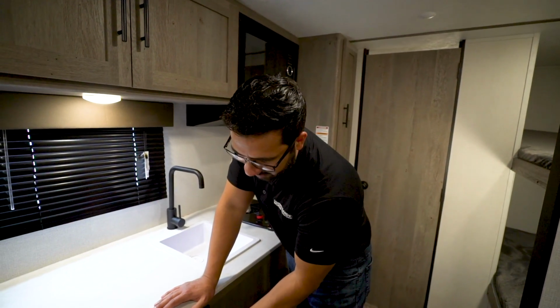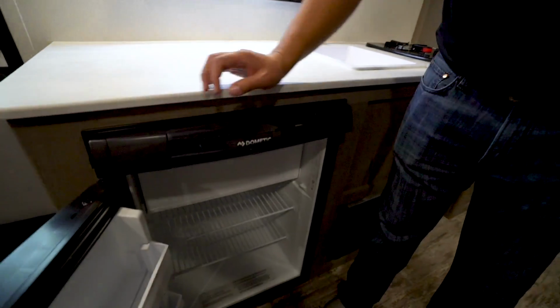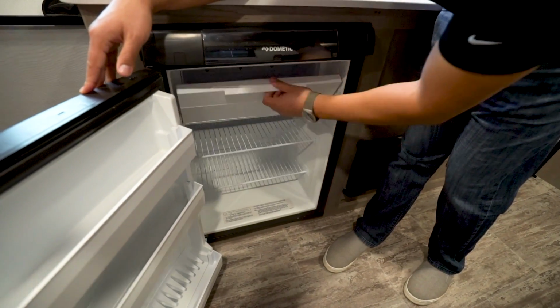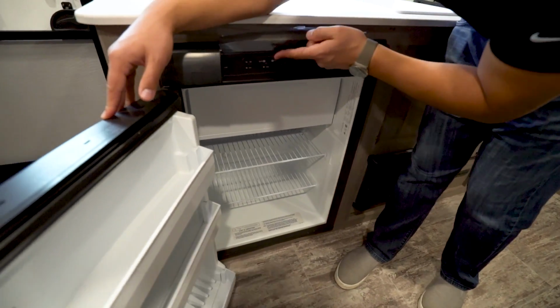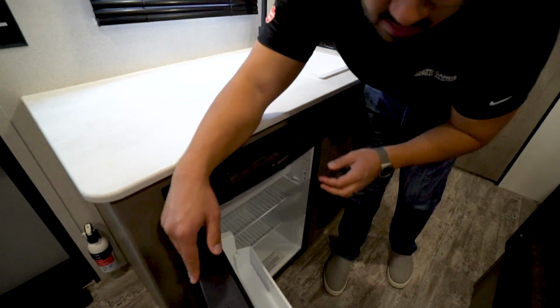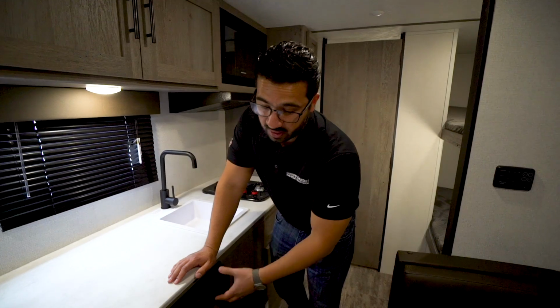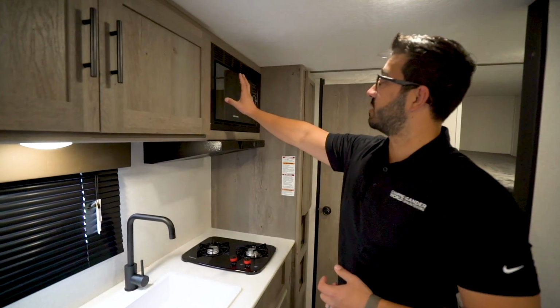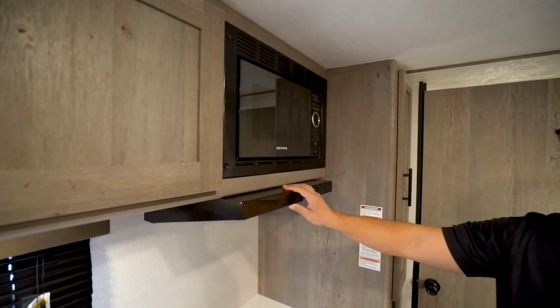Right over here is your fridge freezer combo. So you get the fridge, you just kind of drop this guy down like that for your freezer. You will see this one does work off both propane and electric. So that's pretty convenient. It does have automatic switchover, which again, in a refrigerator this size is something that you oftentimes do not get. Right over to the side is your microwave, and then of course a hood underneath.